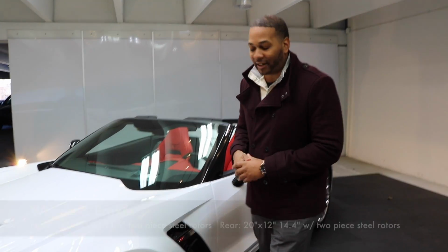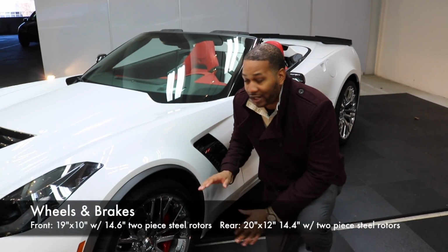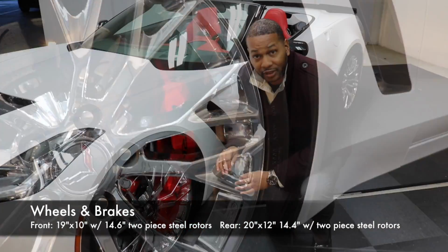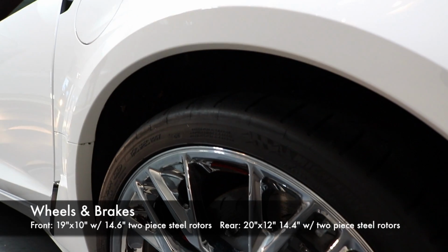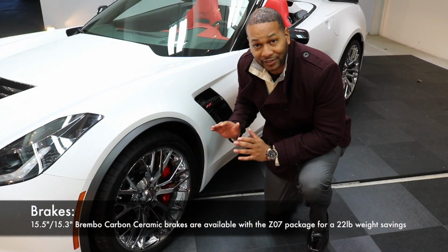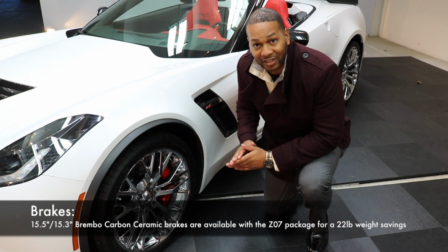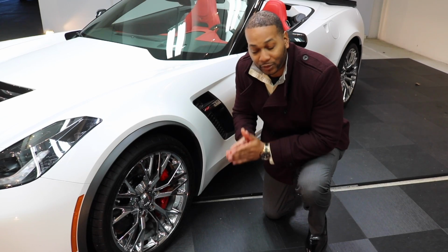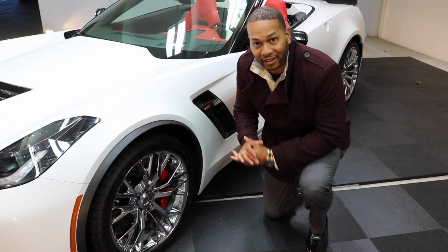Let's take a look at the wheel setup. In the front, you have a 19-inch wheel with a 14.6-inch brake rotor. In the rear, you have a 20-inch wheel with a 14.4-inch brake rotor. Now, what's cool about the brake pads is that they incorporate the use of springs for thermal expansion. So when you take this car out on race day and the brake rotors heat up, the brake calipers will actually spread apart to account for that thermal expansion.